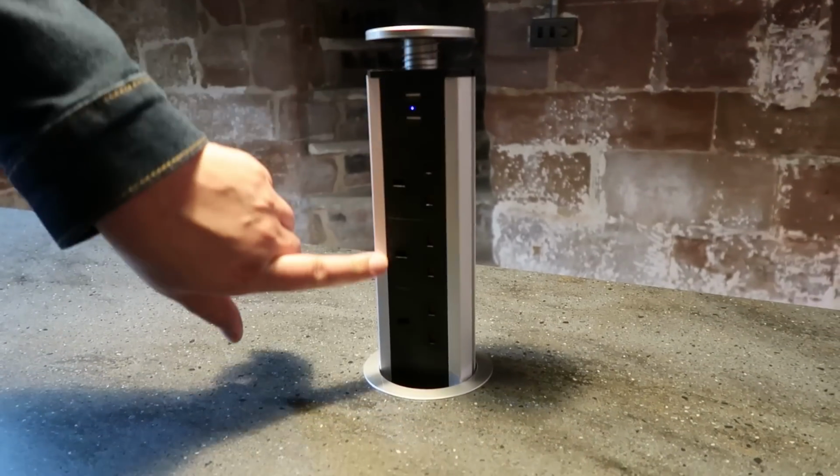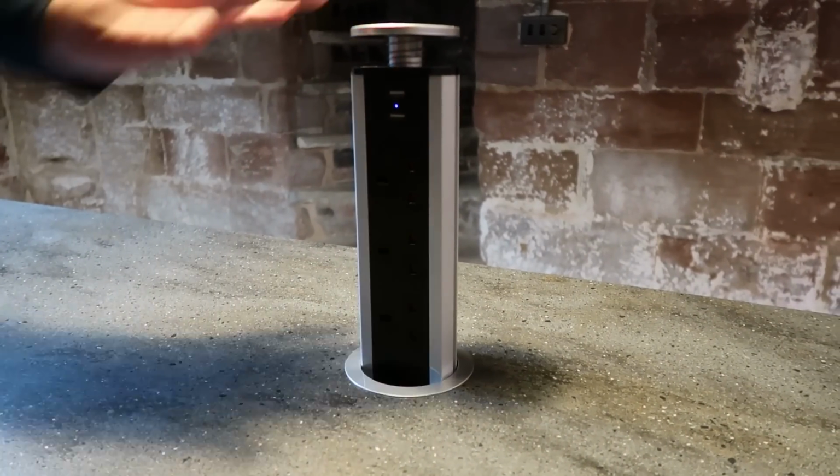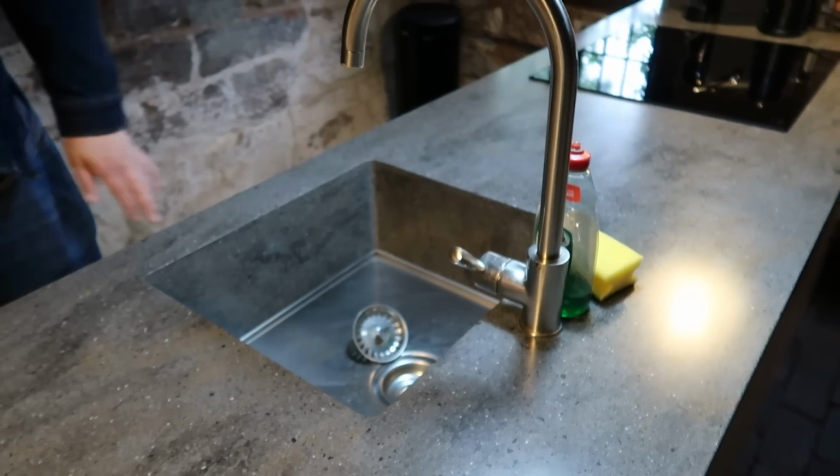You got a couple of USBs and some regular plug-ins. Oh, I love that. That's fun. That's nice because you can plug in whatever you need, use whatever appliances you want to, and then just put it away, hide it when you're done. I love that. I like the sink too.